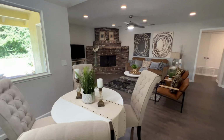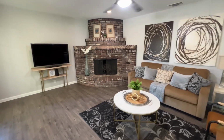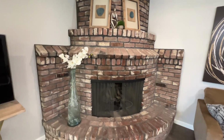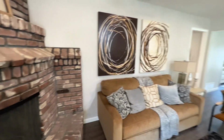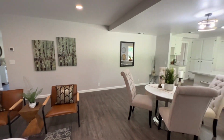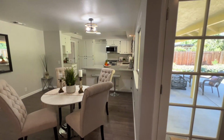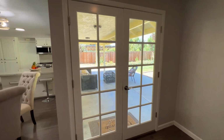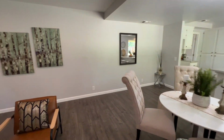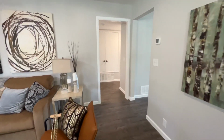And here's your living room. What I like is this brick fireplace, and it's actually a gas fireplace. It's a pretty cool look. What do you guys think? So this house has had a $50,000 recent price reduction. It is now $800,000 list price.